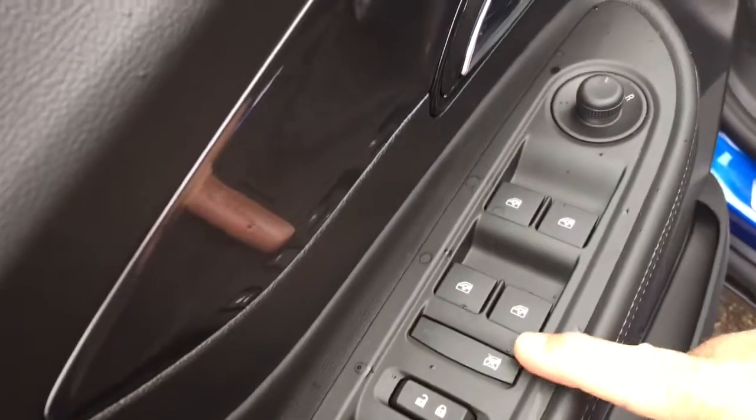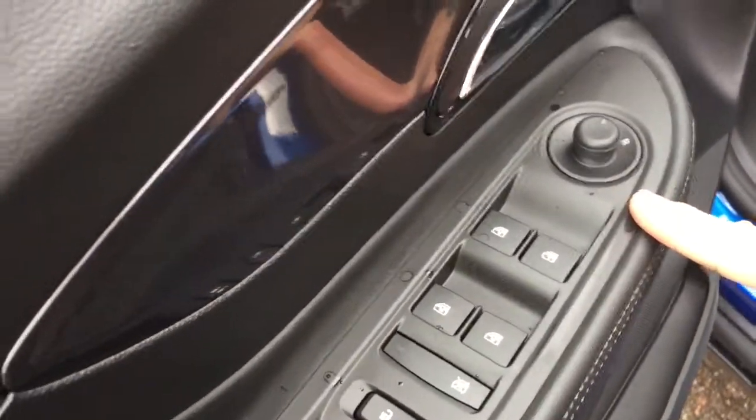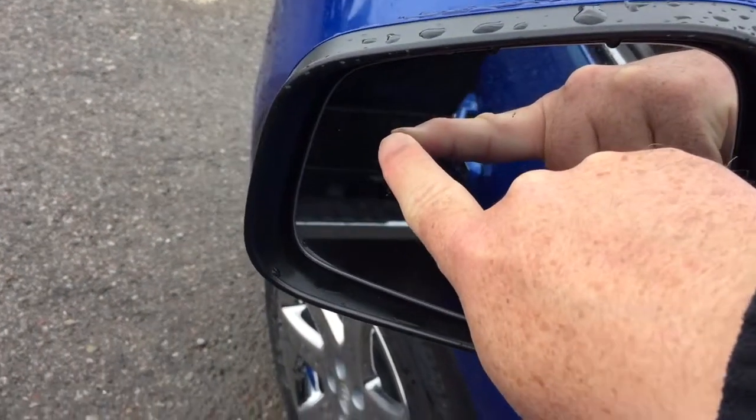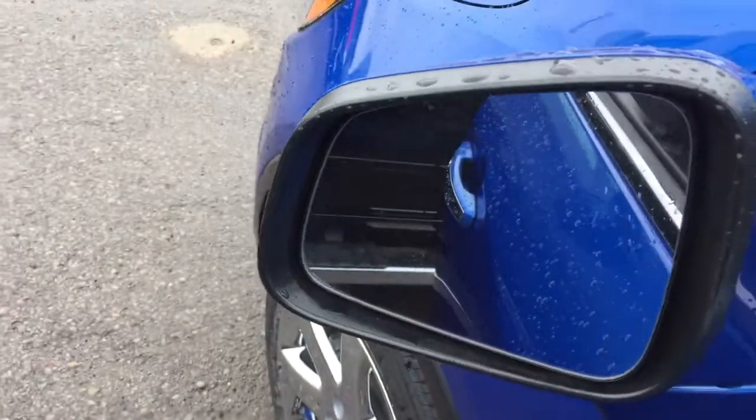Got child safety locks, power windows, power locks, heated power mirrors, and we also have a driver blind spot information system. This icon right here, where my finger is, you see that coming into focus? There you go. It will illuminate when you've got somebody in your blind spot. Save you some grief down the road.